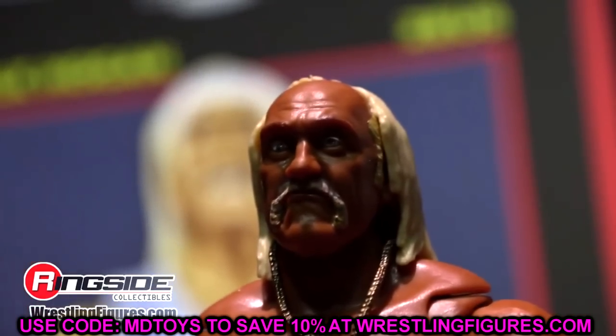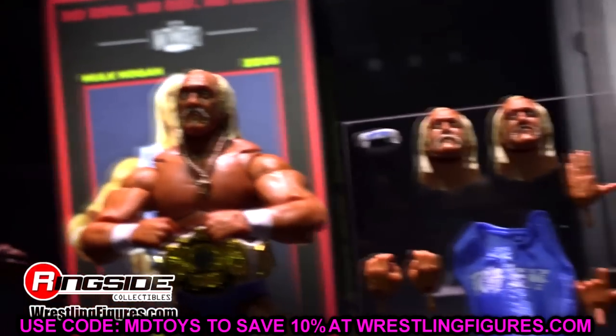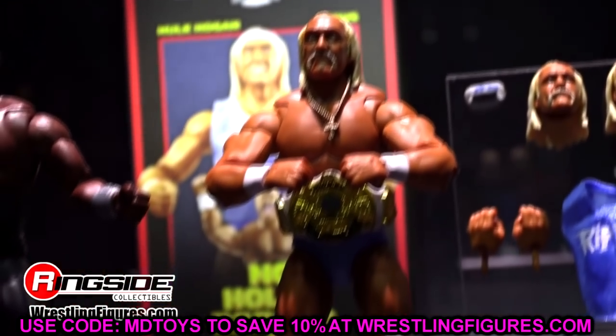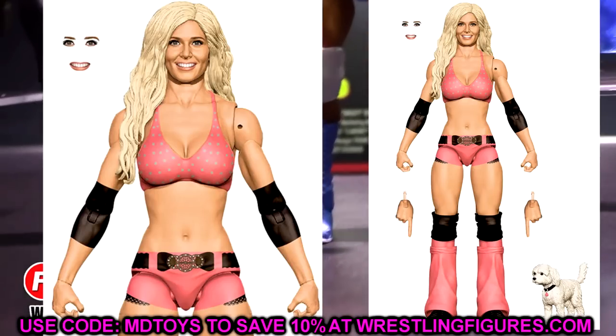Hopefully we get even an old version of him later on. I think that would be really cool. But Eric Bischoff is the first figure in the set. And then getting into Ruthless Aggression Wave 5 is Tori Wilson, our first ever Tori Wilson.